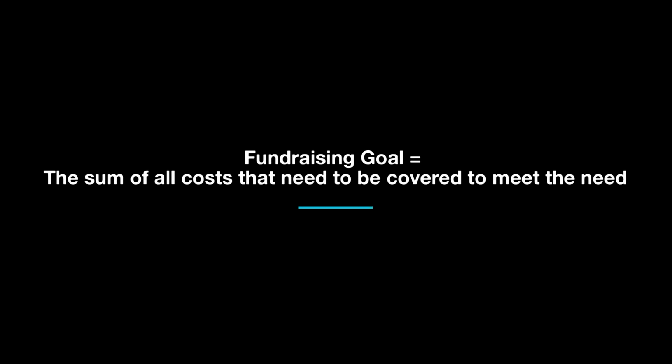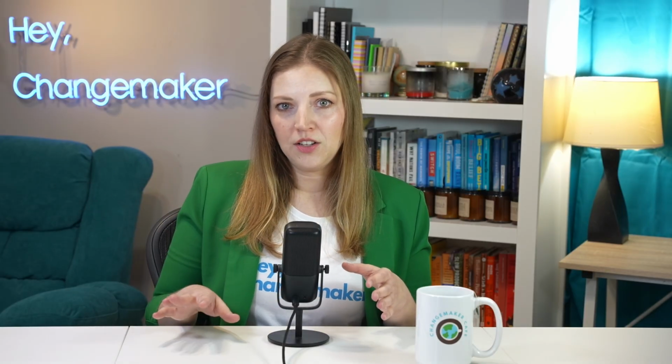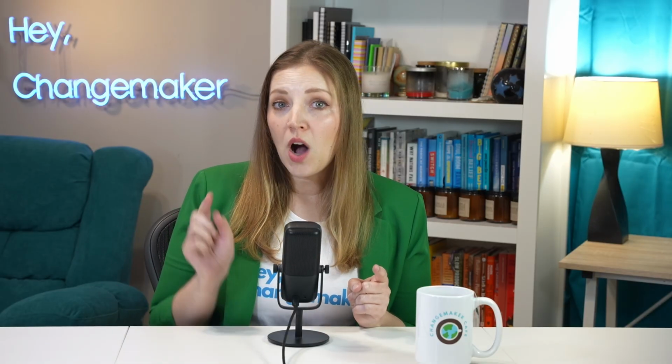The basic formula for setting a fundraising goal is, quite simply, the sum of all costs that need to be covered to meet the need. Of course, some needs and the operations required to meet those needs may be bigger than others. To determine this, research costs for everything that will be needed to reach your impact, then add them all up. And be careful not to underestimate the costs. It's better to account for everything that's needed and be a little over than to not do so and have insufficient funds for your initiative.